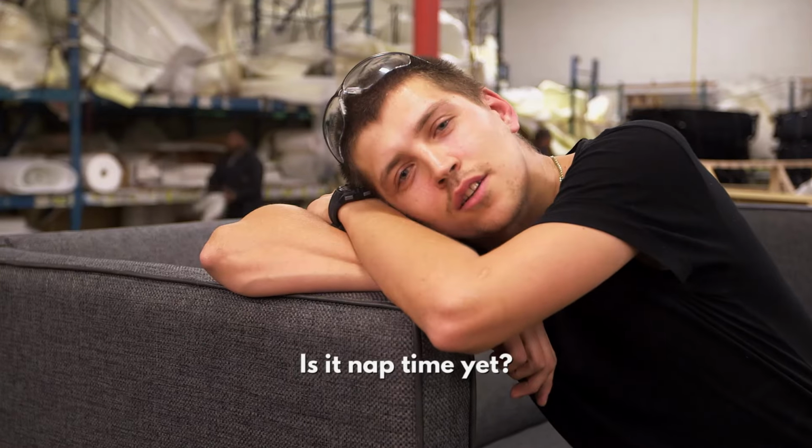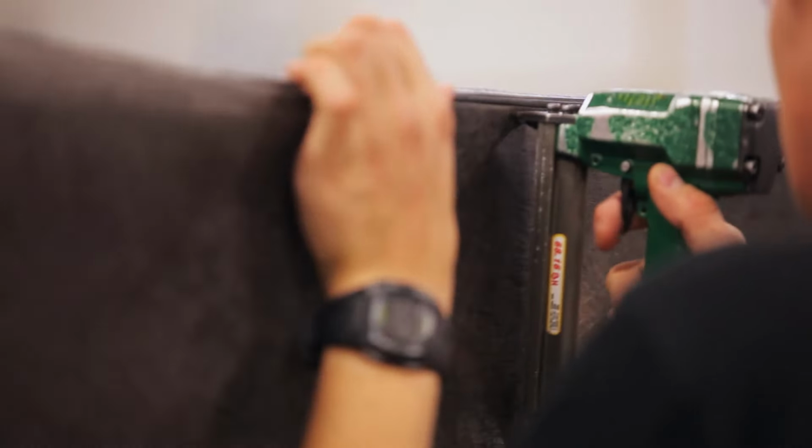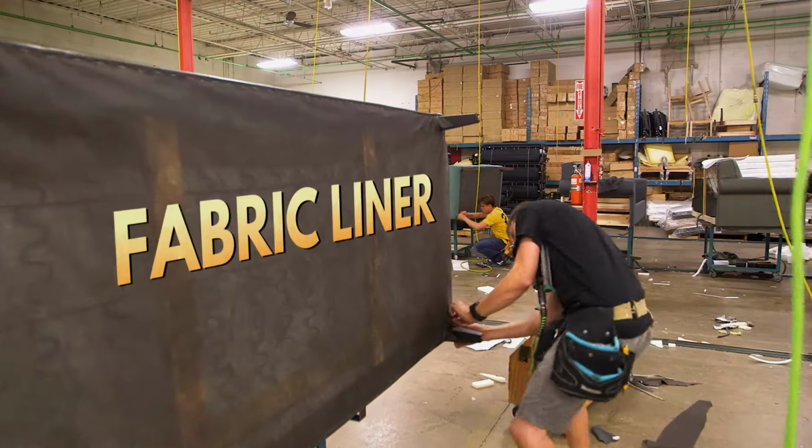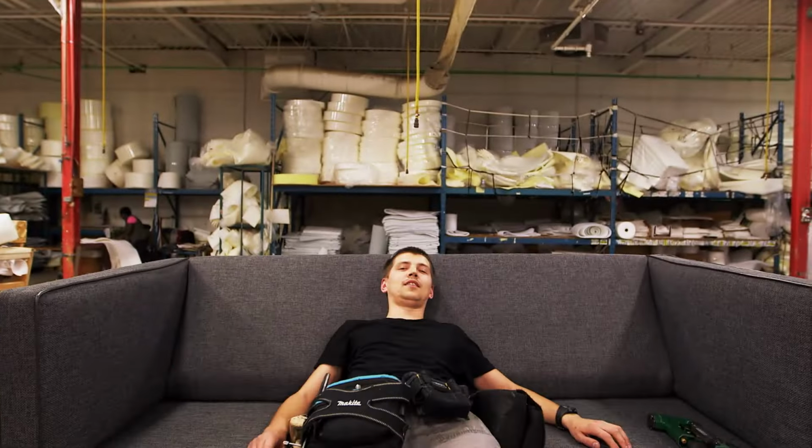Is it not time yet? No. Studs are hammered into the legs. And a fabric liner is added to the bottom to protect against dust. Now I really need a break. Okay, go ahead, Andreas. You're all done, buddy.